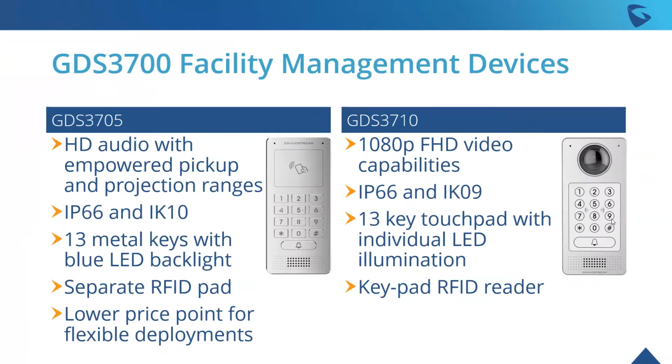All right, so just a quick comparison between this device and the 3710. So the HD audio with empowered pickup and projection range. The 3710, big thing here is the 1080p FHD video capabilities. You can look at these devices and pretty much tell that's the primary difference. IP66 and IK10 compared to the IP66 and IK09 vandal resistant with the 3710. We have 13 metal keys with blue LED backlight and a 13 key touchpad with the individual LED illumination on the 3710 compared to the 3705. A separate RFID pad on the 3705, whereas the keypad and RFID reader are one in the 3710.